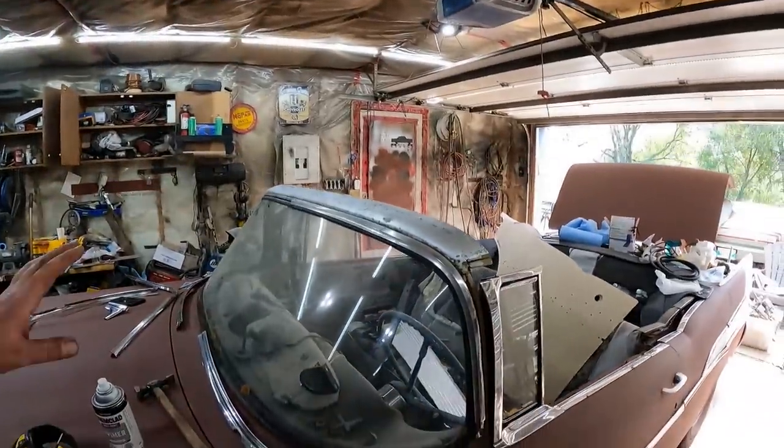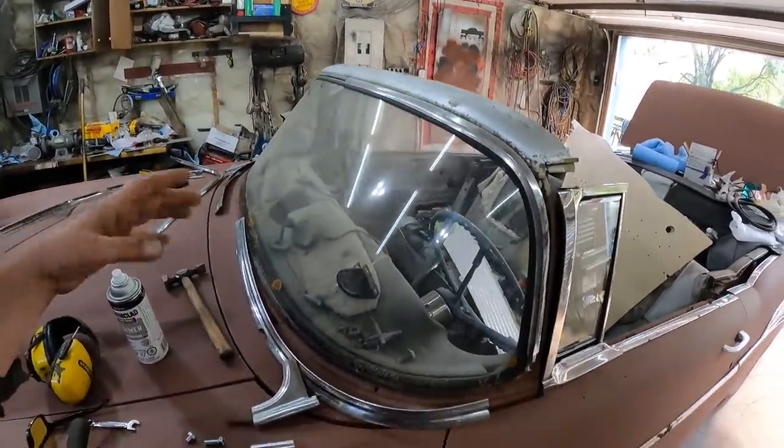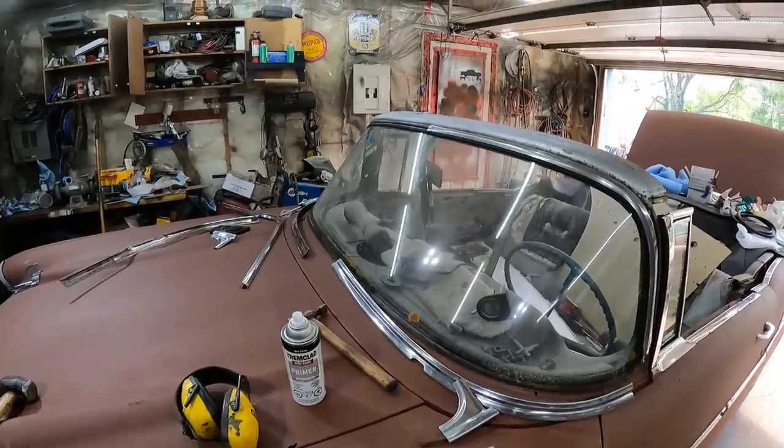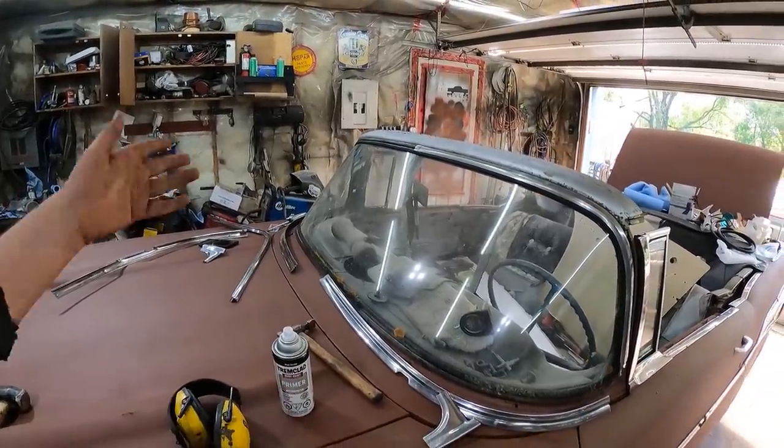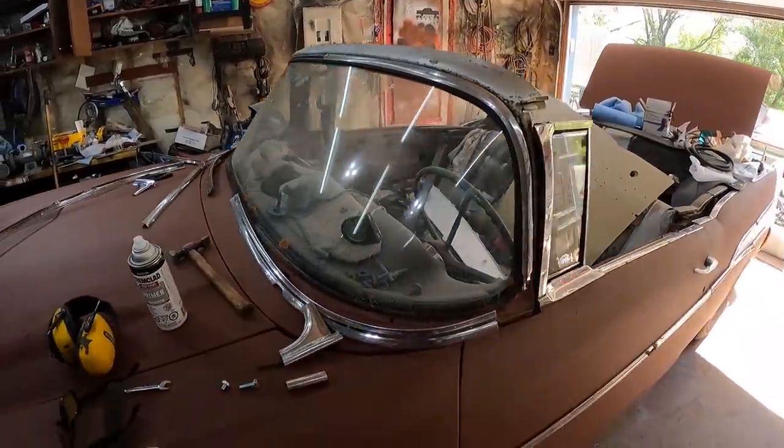Anyways, I want to work on the windshield here. So this thing came with a whole lot of nothing. The windshield smashed. I'm having trouble finding a hard top windshield right now, so I tucked it in there. We're gonna pretend it's good. It's on the driver's side, so it should be okay.